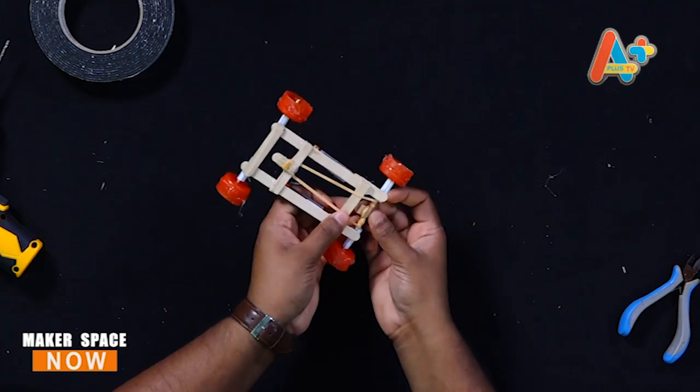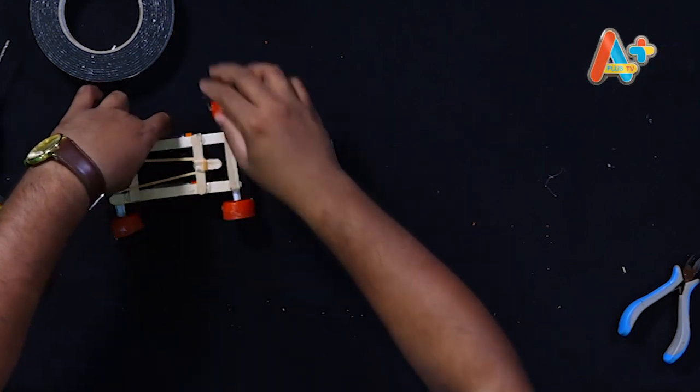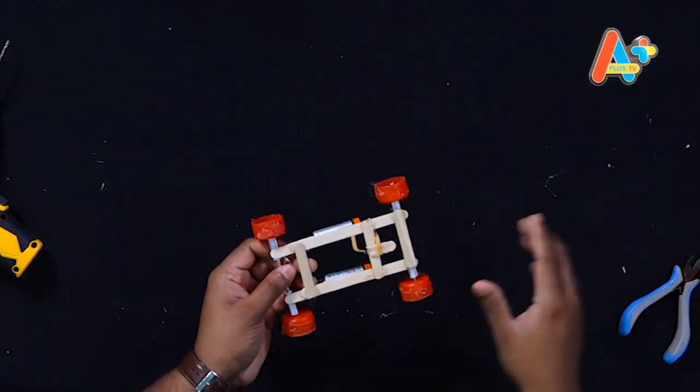So I'm going to rotate it a little bit more this time. Okay. Let's keep it over here. It's so different and interesting. Oh wow, did you see that? Pretty cool, right? Yes. It just stopped only because of the glue gun.